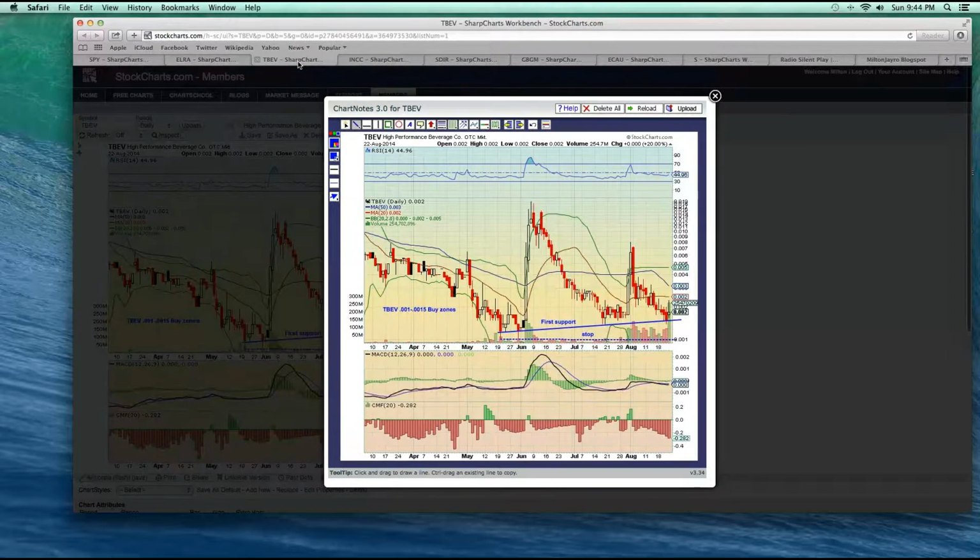Okay, another stock that I'm looking at is TBEV. I'm sorry, TBEV is a high performance beverage company. If you connect the previous lows, you're seeing higher lows. It did have a bit of a topping tail, so that is a concern, but the stock managed to close green. You have big consolidation. You had 254 million shares traded, so there's a lot of traders buying this stock.